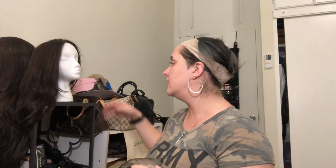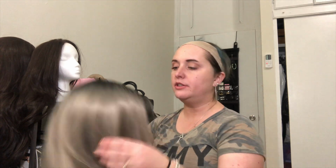So anyways, this is the 3 wigs. As you can see here, I do put the 3 wigs on mannequin heads. I feel like it's better to do that. I don't know if it makes any difference, but I think it does. After you wear it all day, it airs out a little bit, however your day goes, and then it'll be ready for you the following day. So instead of putting it back in the pack, brushing it out, and organizing it, everything is already pretty much ready for you.